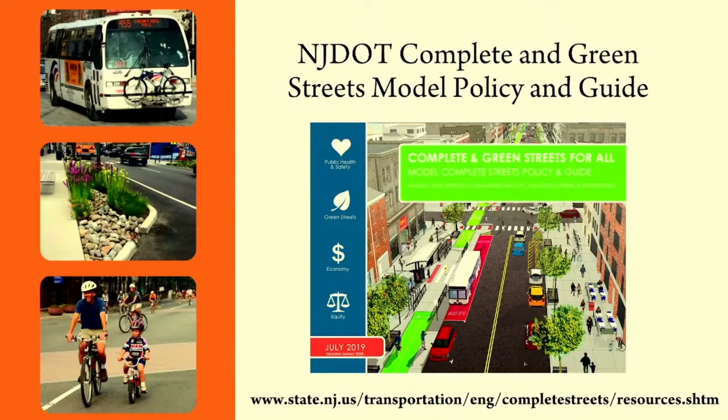The model language acknowledges that low and moderate income areas, whether rural, urban, or suburban communities, are typically the least safe for pedestrians and bicyclists due to long-standing infrastructure disparities, and calls for fair treatment, equitable funding, and resource distribution, and meaningful involvement of all communities in all phases from project selection, planning, and design to construction and long-term maintenance.